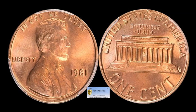Again, it's registry set driven, and there's no other place that this will go to as an investor or a kind of like collector of high-end coins that's not associated with a registry set. I would probably avoid coins like this. But that notwithstanding, this one sold for $4,893.75.